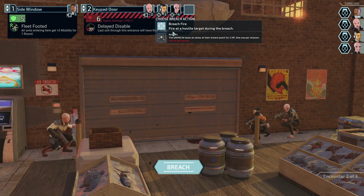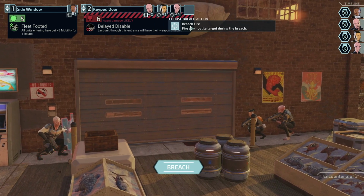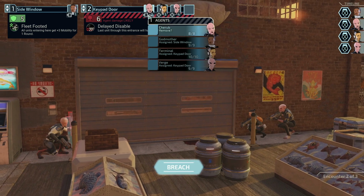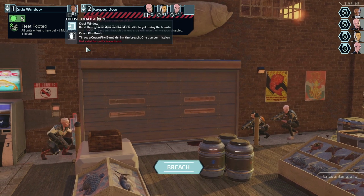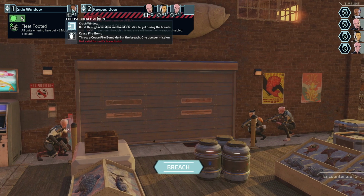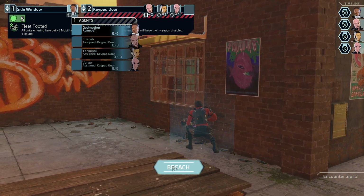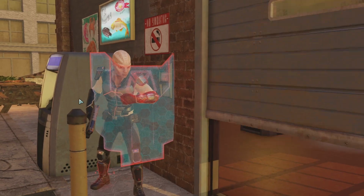Do we have any extra? Nobody's injured because I did safeguard instead of trying to shoot or set Overwatch, which in hindsight maybe I shouldn't have done. No, we're good. We'll save the ceasefire bomb for the final encounter. No, we're not doing anything. Let's just breach. Breach! Breach! Breaching in.